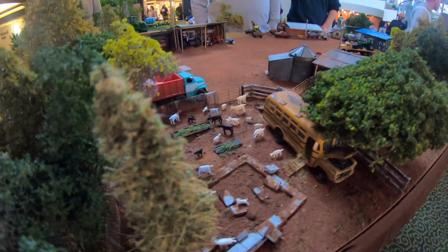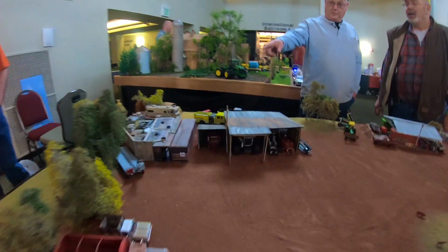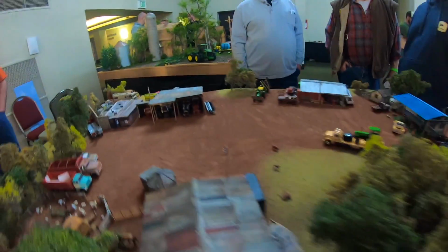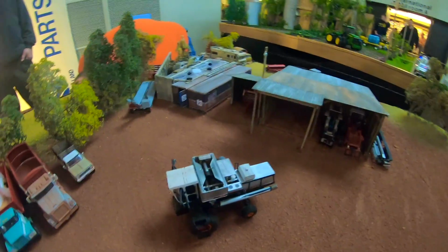But I think he's working on something big here for when he can come back to the national show. So when you win a display at the national show, you have to sit out 2 years, and he won a year or so ago, so he's got to sit out, and I think he's working on his next big display for that. But anyways, like I said, he just does a great job, and he even pulled the Gleaner combine out of the shed there for us to look at.